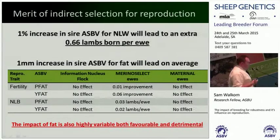But the point to make is that then there's the adage, I will select for more fat. But if we select for more fat, which is the same relationship, so we're just looking for what happens if we increase the sire ASBV by 1 millimetre for P fat or yearling fat, and its response in fertility or number of lambs born. So when we did this in the Information Nucleus Flock, no effect on average. So there's no relationship at all. So by selecting for fat, on an average year, you're not going to get any improvements in repro. In the maternal ewes, same thing. In the Merino Select, we saw a slight improvement in fertility and number of lambs born, but it's definitely not anywhere near the sort of gains you can make from selecting for repro. And so the adage would be, it's an extra little bit of fat, it'll help, we'll do both.